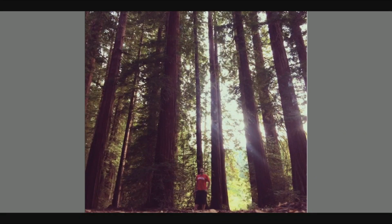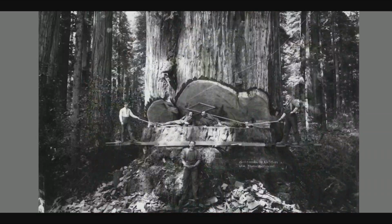I come from a place that's known for its gigantic redwood trees and a super rich history in the lumber industry. Basically, after the gold rush more or less dried out, there was a huge push to harvest the gigantic sequoia redwood trees of Northern California. And it's something that I just sort of grew up right in the center of the bubble.